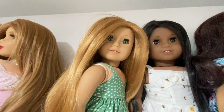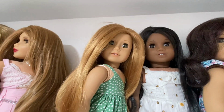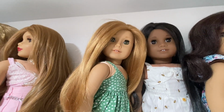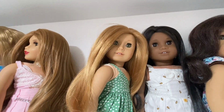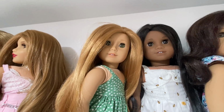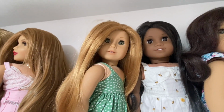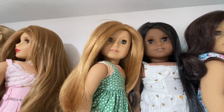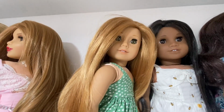Anyway, this one is the one that has the backstory. So this is Mia St. Clair, but my sister won this doll at a giveaway, okay? And I wanted her so bad. I would steal this doll and I would play with her and we would fight over this doll. And this is actually the only doll's name that my sister remembers. She was over here the other day and I said, those are yours. Do you remember what their names are? And this was the only one she remembered.